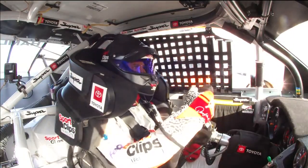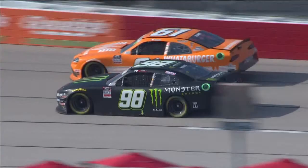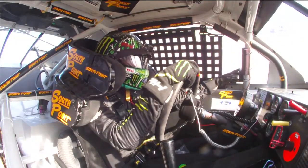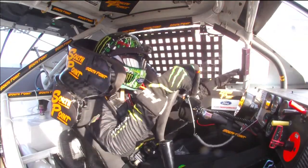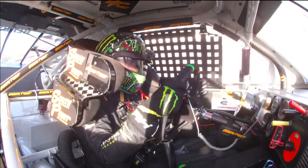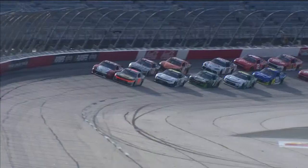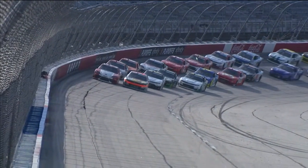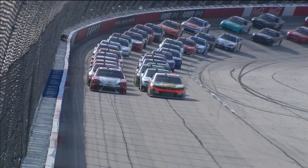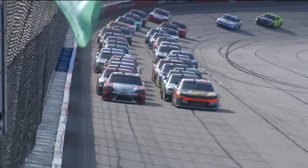Dave, what are we hearing from the 98 team? Yep, they're on the playoff bubble, remember, and restarting 29th. Damage to the right front fender prevented the tire changer from making a clean change. They came back down pit road to make sure all the lug nuts were tight. So a difficult situation there. Not so difficult for Noah Gragson. He has locked himself into the playoffs based on points now. Still has not found victory lane yet this year.